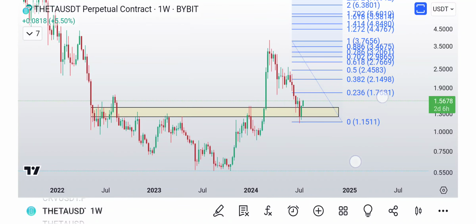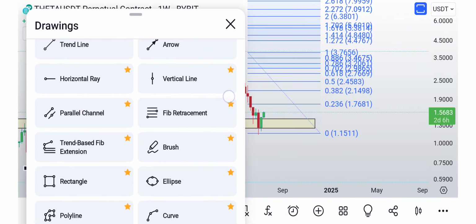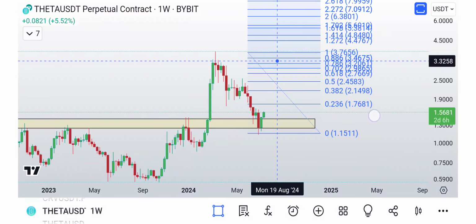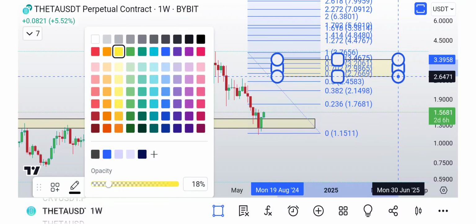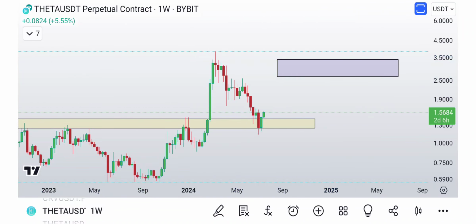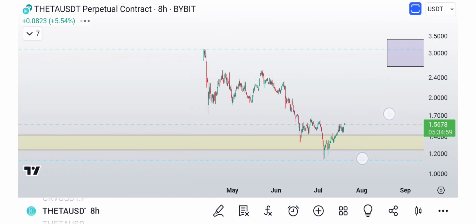But that's why we zoom out and we see what the broader trend is, right? So what I'm watching for Theta is, can we get back above really that $3 plus area? So this zone up in here, right? That's the zone we're going to need to get through. Now, how we get there, that's a different story. Let's zoom in. Small time frame here.